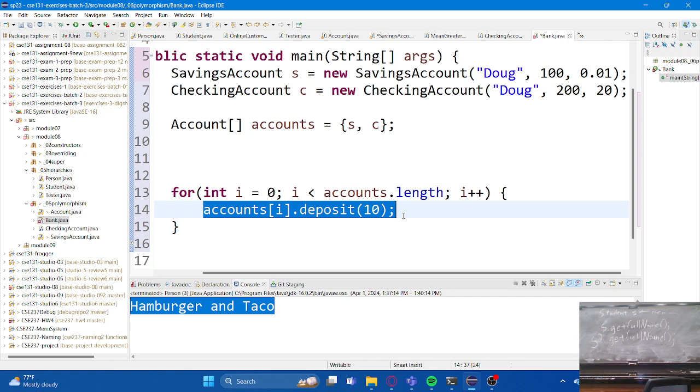Because I know that both checking accounts and savings accounts are capable of depositing. How do I know that? Because both of them inherit from the Account class. And because the type of the array is given as Account, I know, even if it's a savings account, it can still be deposited into, because SavingsAccount inherits from Account. I know, even if it's a checking account, it can still be deposited into, because CheckingAccount inherits from the Account class. Polymorphism is a very powerful tool that allows us to group together objects of different types as long as they utilize inheritance.